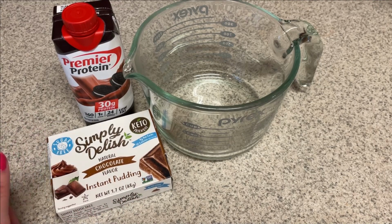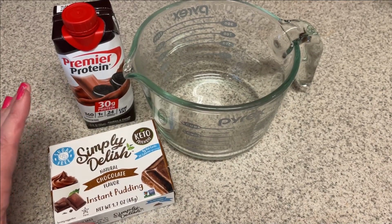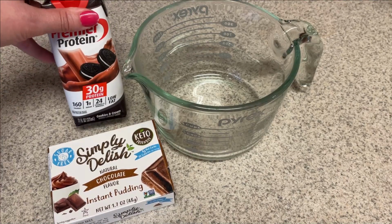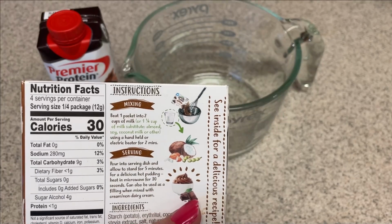And then I do have some sugar-free whipped topping that when I do enjoy this, I'll have that. But you'll get a lot of protein in this. And I think I'll probably break it down. We'll see how much it looks like it makes. The pudding was supposed to be 4 servings.